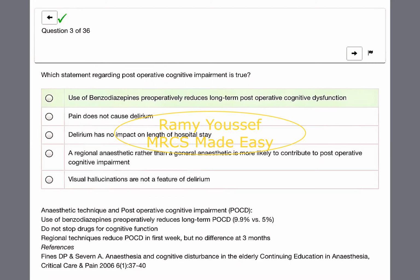A regional anesthetic rather than general anesthetic is more likely to contribute to post-operative cognitive impairment? For sure, no, as regional anesthesia can make more problems than general. If you give spinal anesthesia or any regional anesthesia for the arm or lower limb, general anesthesia has more effect. Visual hallucinations are not a feature of delirium? No, visual hallucinations can happen with delirium.